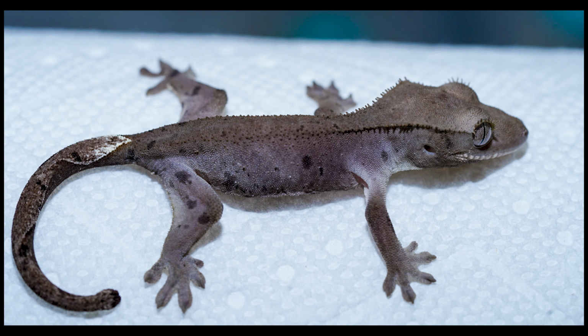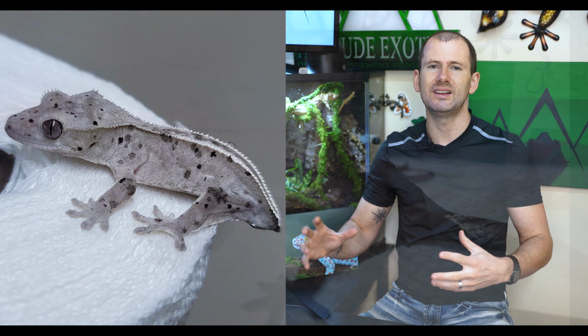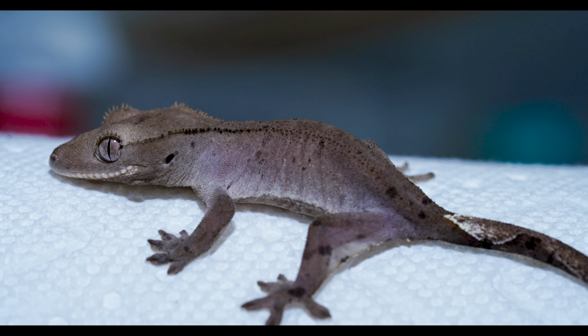Next up, we got to go from the ink spot Dalmatian to the Axanthic Dalmatian. Check this one out. This is one of my few visual Axanthics that has big black spots. As a lot of you guys know, I picked up an Axanthic Super Dalmatian Pinstripe from Flawless Crested Geckos. That one and this one are really going to be the main breeders for my Axanthic Super Dalmatian project. This is another project that is going to be just mind-boggling over the next few years.